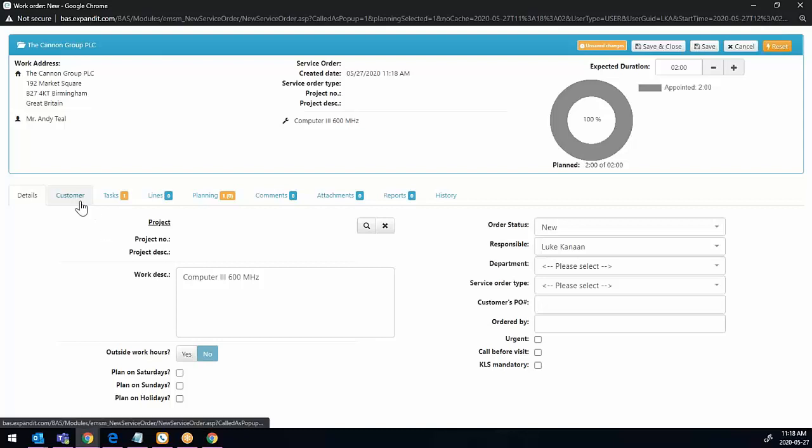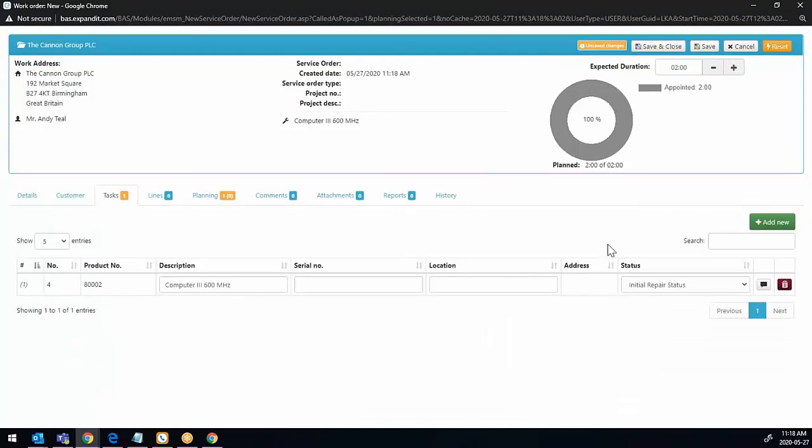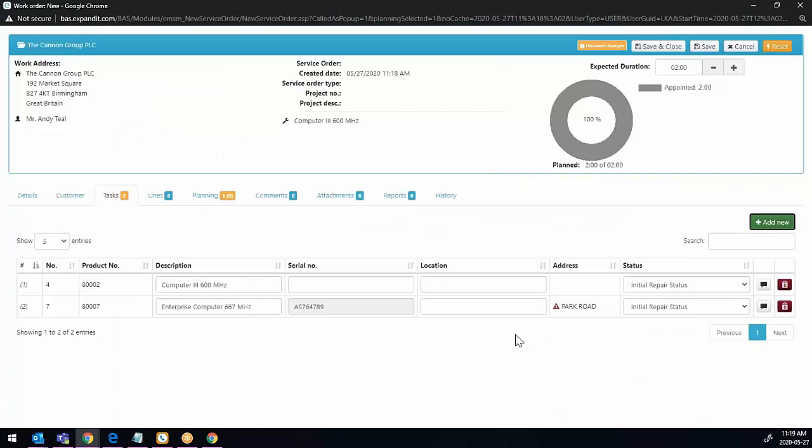So I can modify the work description. Here I can see the customer address, the work address, invoice address. I can see the number of task lines that need to be completed. So what are the tasks that need to be completed in the field for that field resource? We just have one, which is to work on that one specific computer, but I can add, let's say, multiple tasks or multiple service items that need to be completed out in the field.